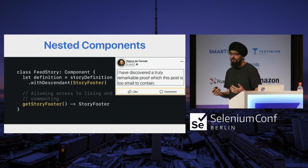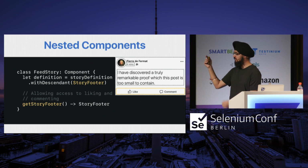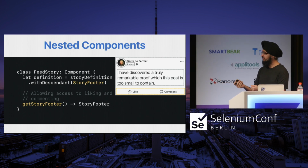And from within that component, we can also get access to liking and commenting by having a method which would just get the story footer within that component. And it's all typed. We get a typed story footer instance, which would have the methods we just defined on it.